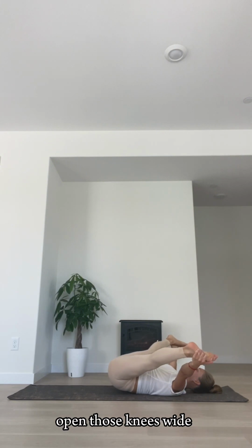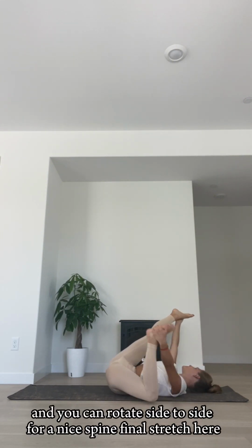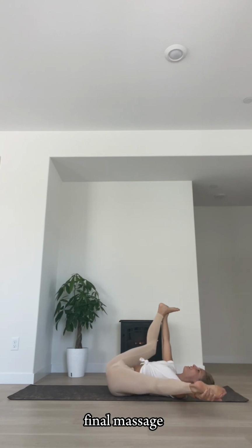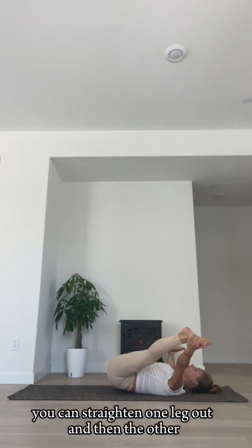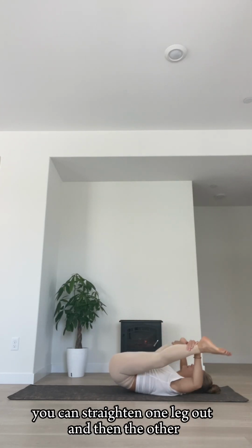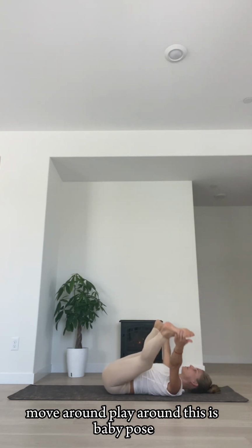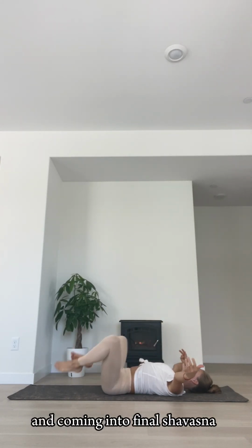Open those knees wide. And you can rotate side to side for a nice spinal stretch here. Spinal massage. You can straighten one leg out and then the other. Move around, play around. This is baby pose. And coming into final shavasana.